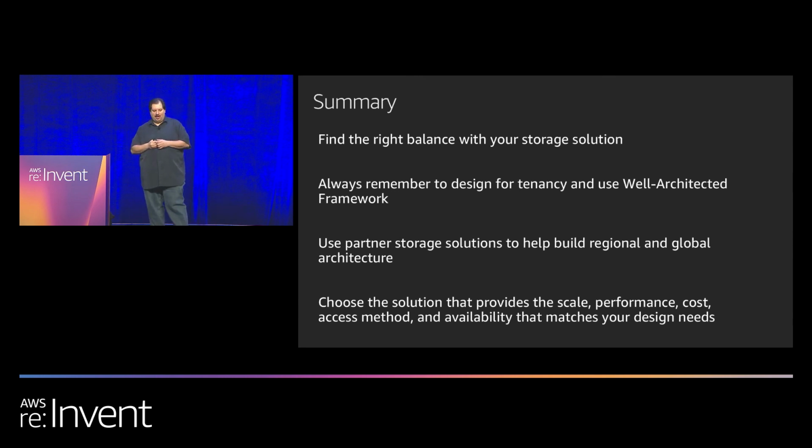Building a global or a regional service gives your customers much better confidence, and lets you provide them an SLA or other things they may need as part of your SaaS solution, right? And lastly, you want to provide a solution that's going to handle scale, performance, cost, and the access method you need. We talked about block, we talked about file protocols like SMB and NFS, and availability that matches your design. So again, it comes down to the application. Not every application is going to need to withstand global failure, or to be 100% up. It really comes down to what matches your particular SaaS application's needs.